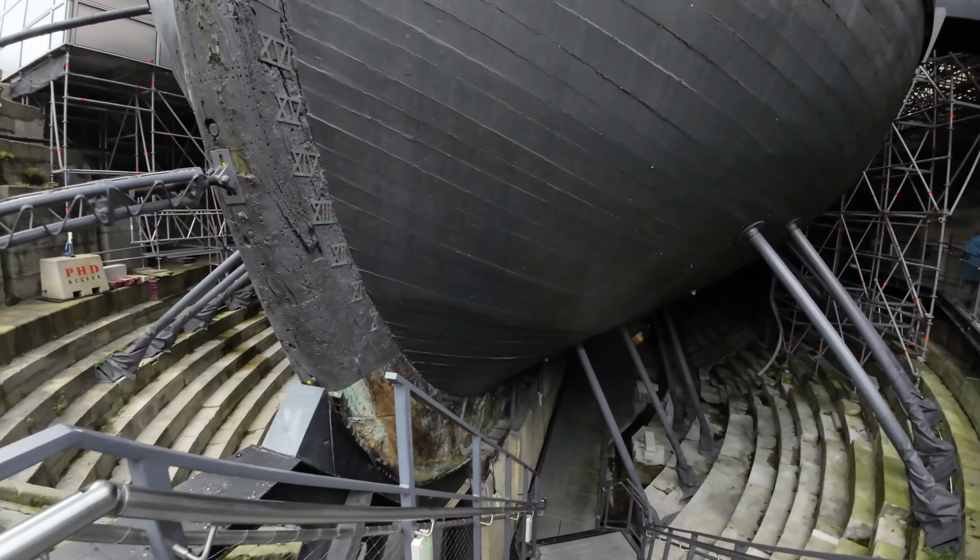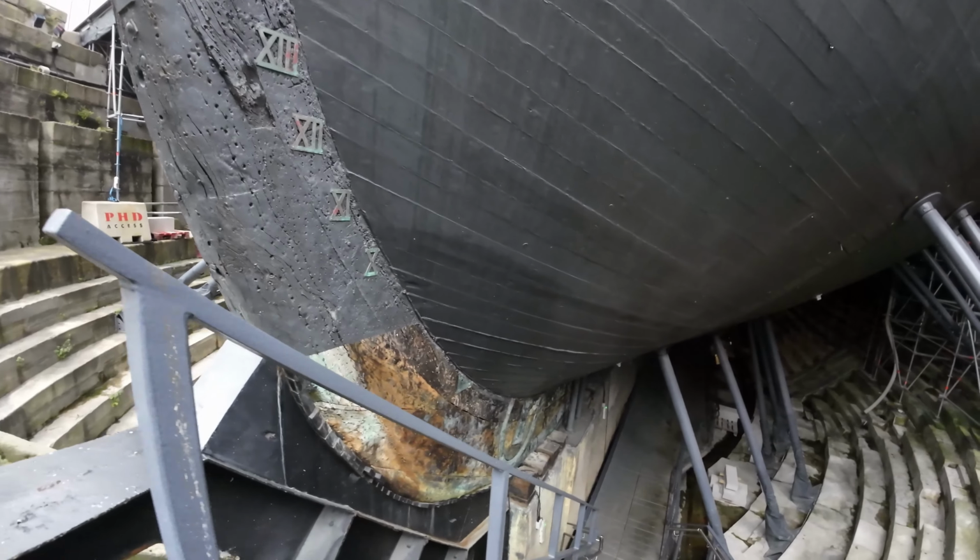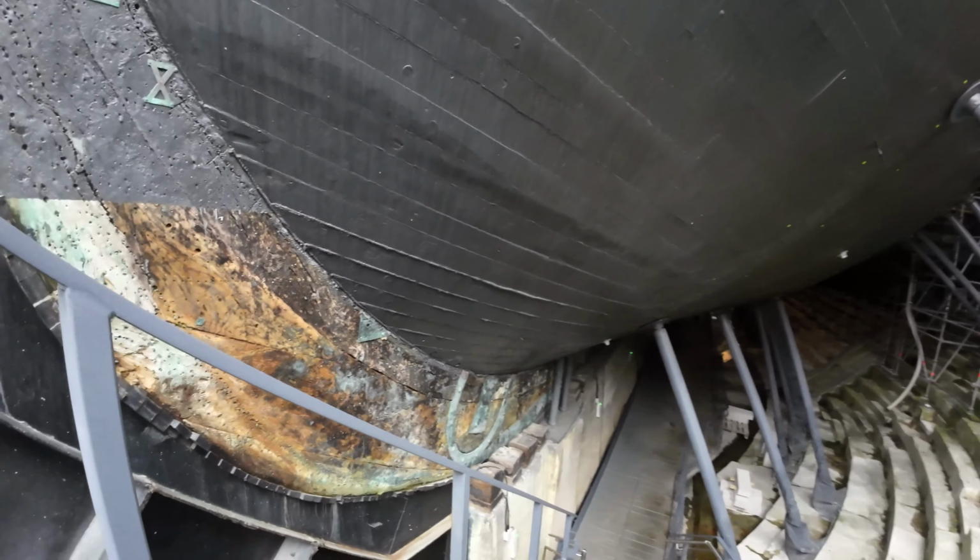Off the boat now, we're going to take the Bottom Walk across the hull of the Victory.